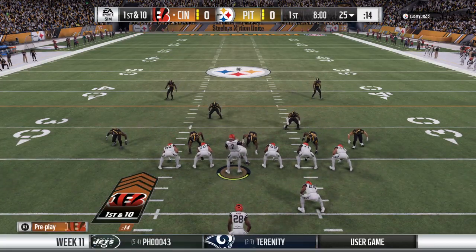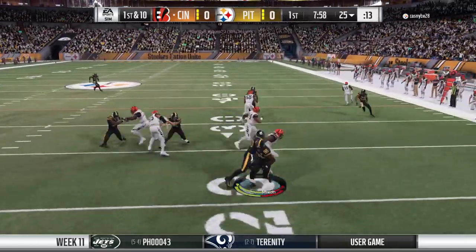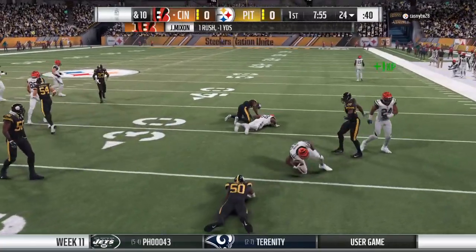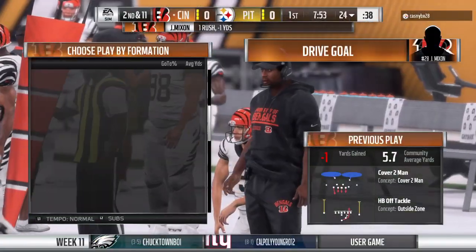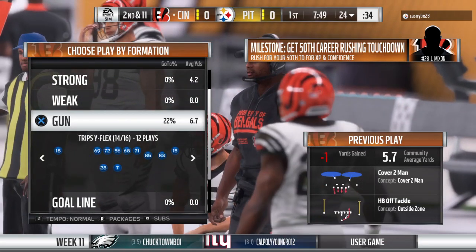Looking to jam the receivers at the line here. Press coverage look defensively. The former second-round pick, this is Joe Mixon. And he will lose yardage and be backed up to the 24. It's a loss of a yard there, and now second down.